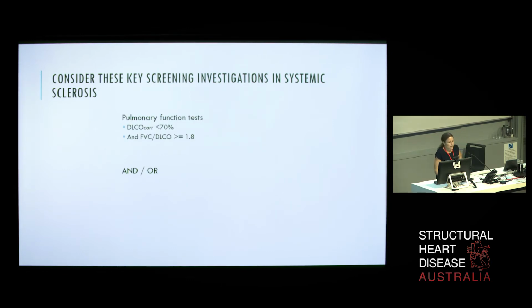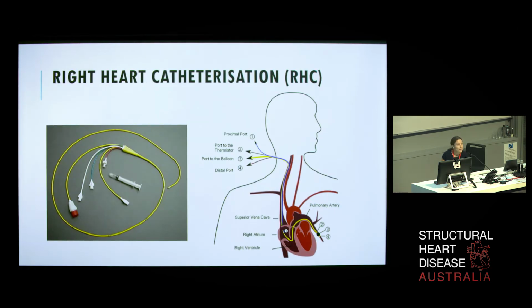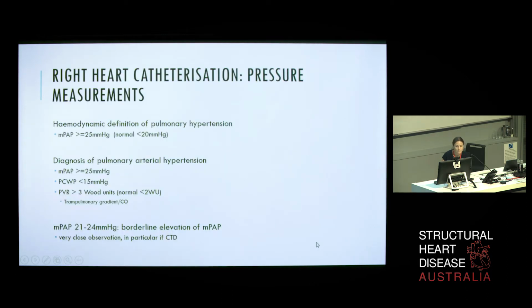This is just other screening tests, but I'm going to rush through this. Right heart cath. So we use a 7 French Swan-Ganz catheter. We use this syringe with 1.5 mils of air, and that gets attached to this red part where we blow up a balloon at the tip of the Swan-Ganz, and you can see down there in the pulmonary artery. There are a couple of other lumens, and again, in the interest of time.